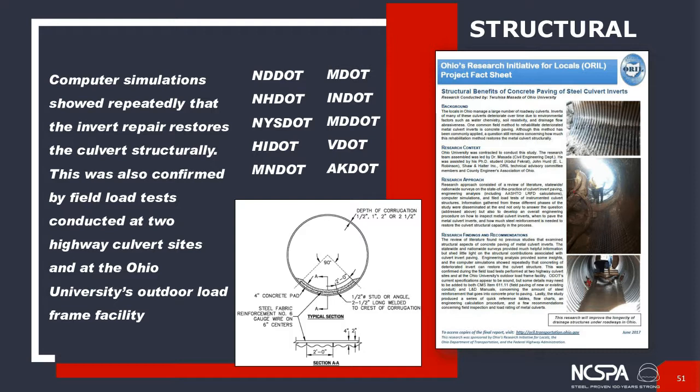This here on the right is a 2-page summary of what is actually a 446-page report entitled Structural Benefit of Concrete Paving of Steel Culvert Inlets. So basically, all these DOTs you see listed on the slides, or virtually all DOTs, period, have a detail similar to this, where they would repair an invert with this concrete pavement, this concrete lining with the rebar and the mesh and all that. This particular report went through these 10 DOTs and their details.